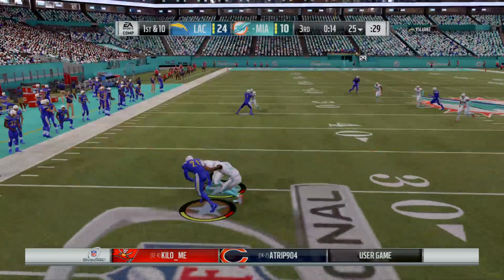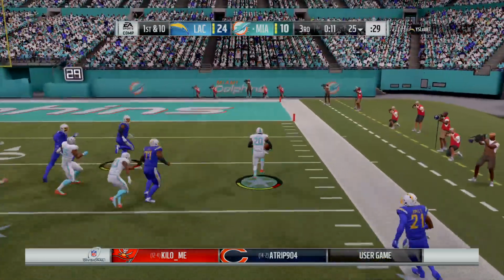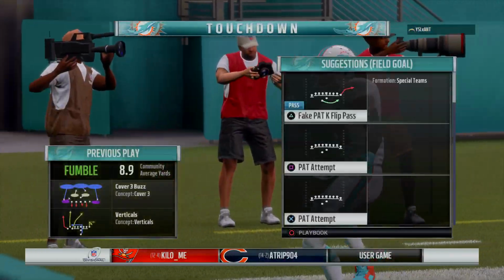And in this league, now Jones is hit. He lost the football. And this is picked up by the Dolphins. And he will score. Touchdown, Miami.